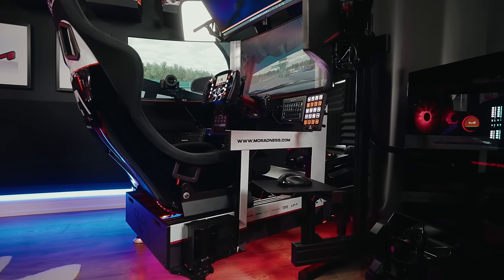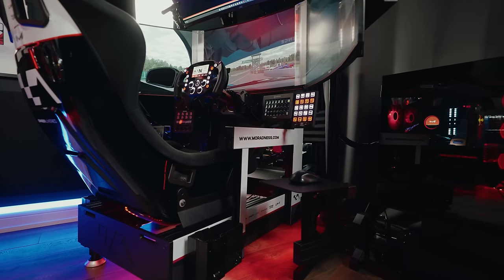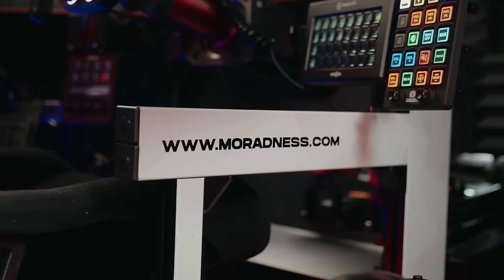The first thing you should be upgrading is your chassis. You need to start from a good foundation. It's like a house. You don't build a house in a quicksand pit. You need to get off your desk or your coffee table like I was as soon as possible and get yourself a rig. If you can, try to get yourself a rig that you can grow into.